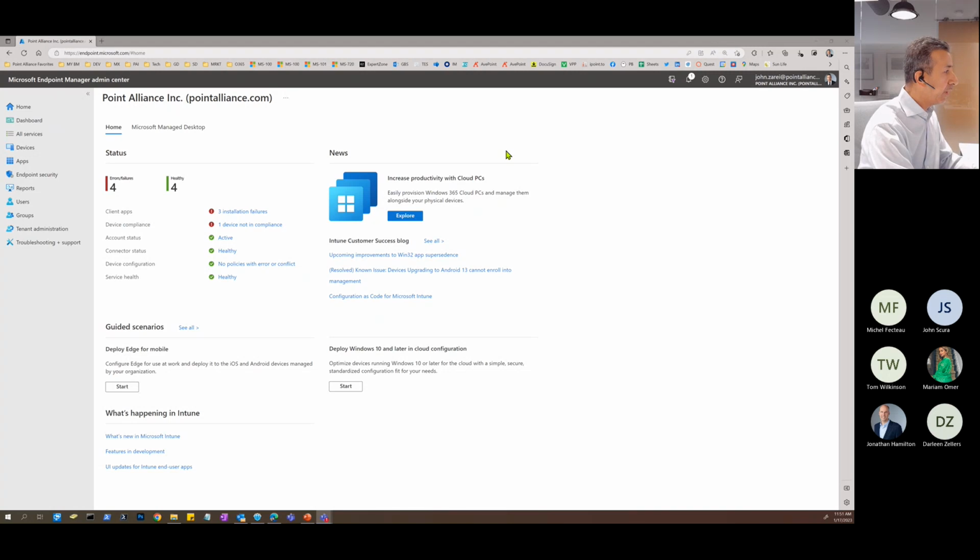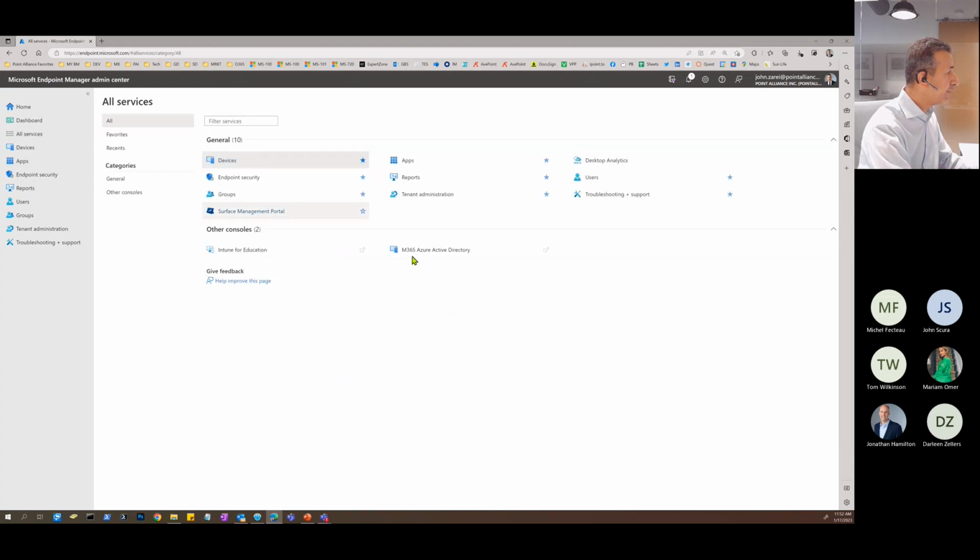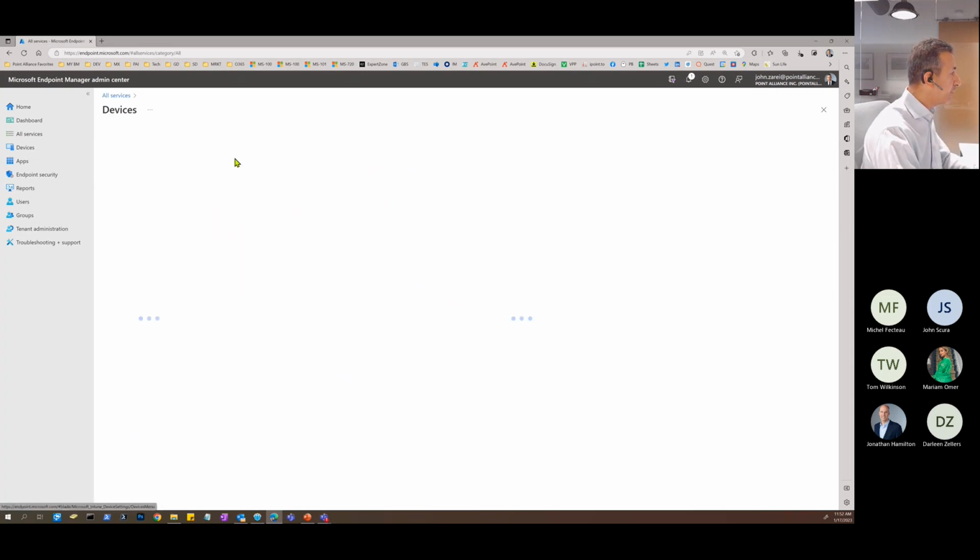But again, the tool that we will be using on cloud is Intune. So as we log into this, we're just gonna go to the dashboard and show you a few things. Right from here, you can see lots of information about your device enrollment, device compliance, configuration, if any apps have an issue, and so on. And there are a bunch of services available here. So when we think about device management, there are devices, there are configuration, and there are apps that need to be done. So we're gonna go to devices first.